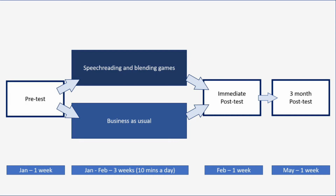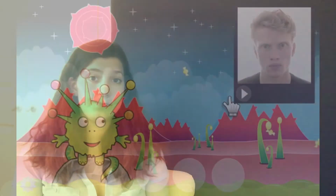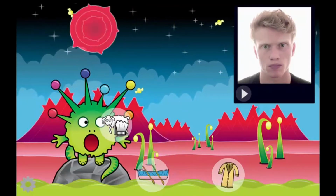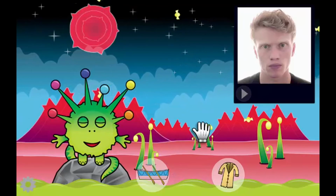The speech reading training group then did 3 weeks of computerised silent speech reading games for 10 minutes each day at school. Each day included whole word speech reading games where they had to match videos to pictures like this, and also visual blending games where they watch videos of words being broken down and match those to pictures like this.